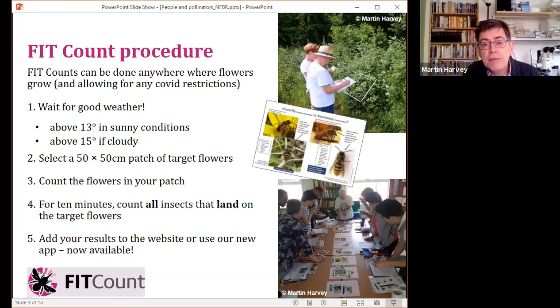It's designed to be a fairly simple survey procedure that people can pick up on. You do need to have reasonably warm weather, so I'm not sure that I could really encourage you to all go out and do FIT counts at the end of the conference today, because certainly where I am, it feels rather too chilly today.